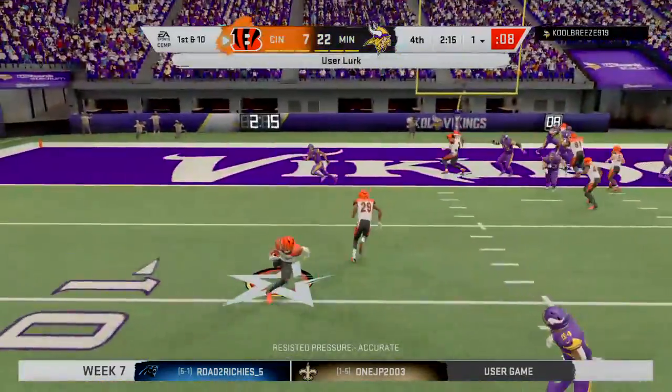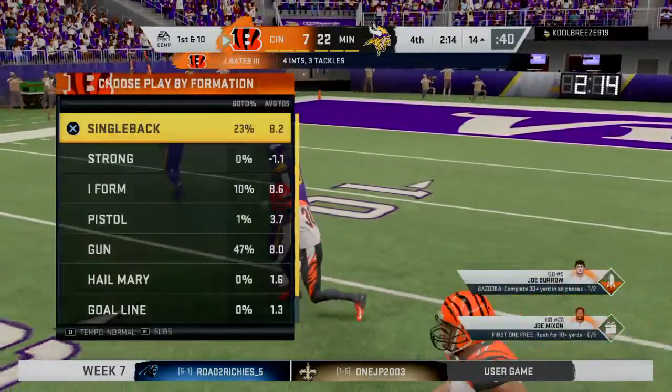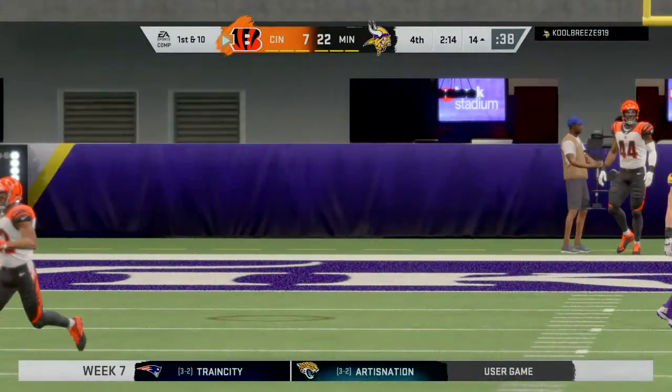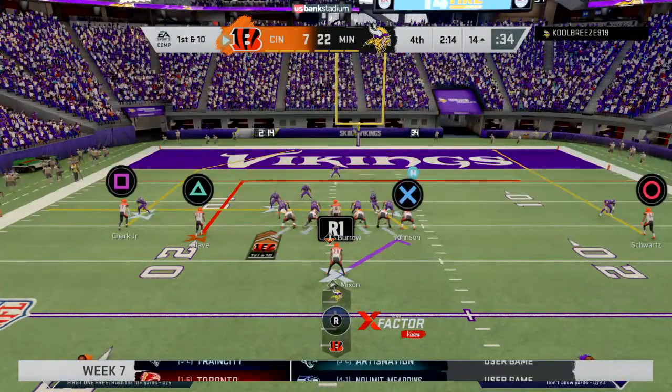And intercepted, maybe the turning point they need. Picked up by Jesse Bates. And he'll actually lose about 7 yards on the return, but they have possession of the football on the turnover.